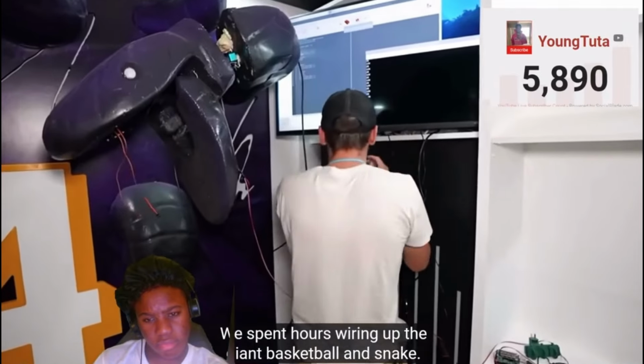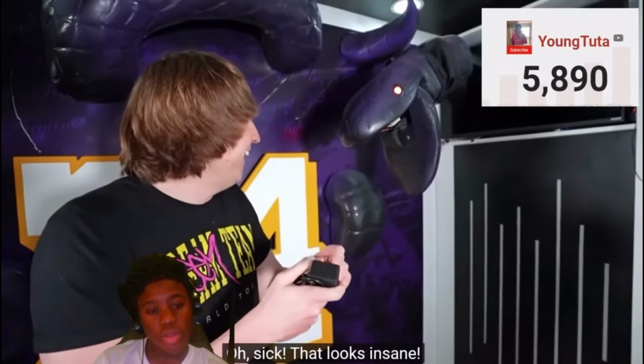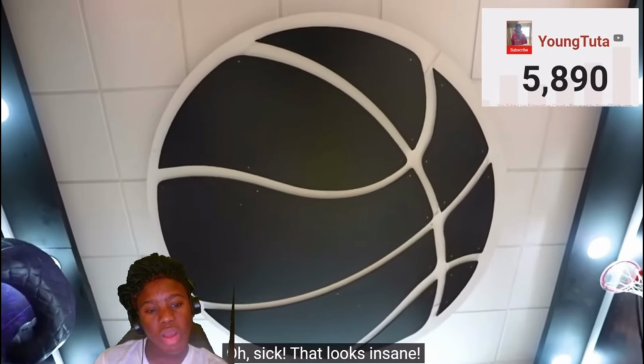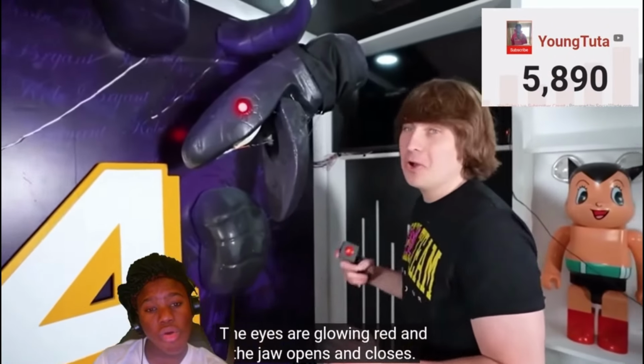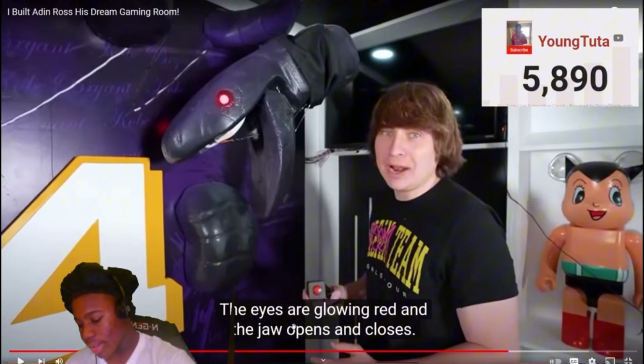We spent hours wiring up the giant basketball and snake. If we did everything right, it should move. And it's all controlled with this button. Let's see if it works. Oh! Yo! That looks insane! Yo. The eyes are glowing red. Yo! Oh my goodness. Yo!